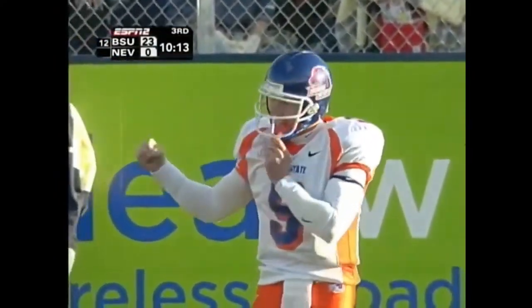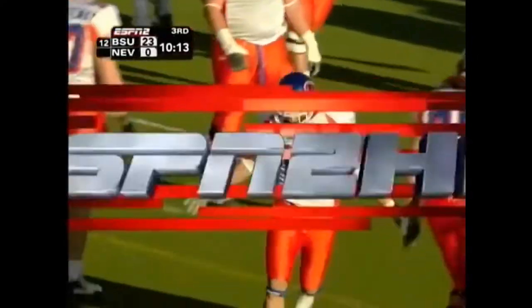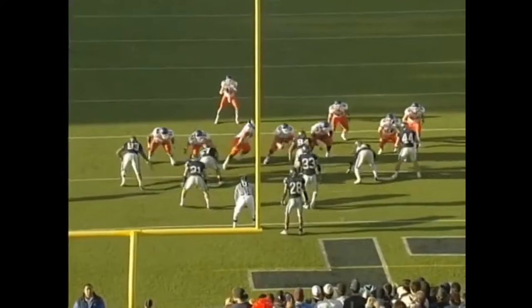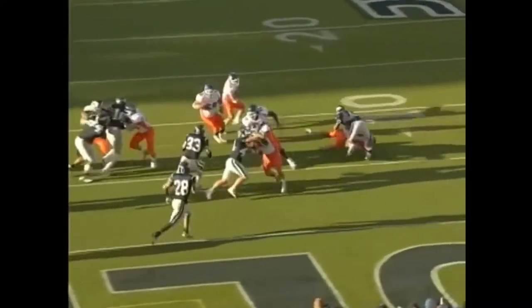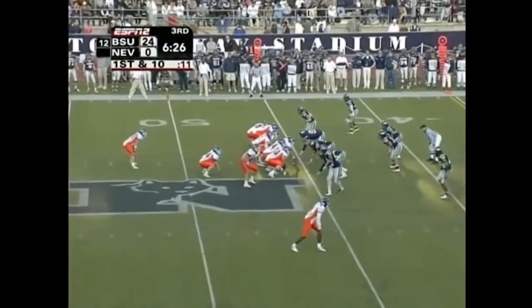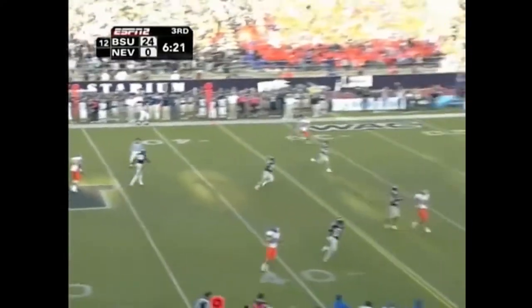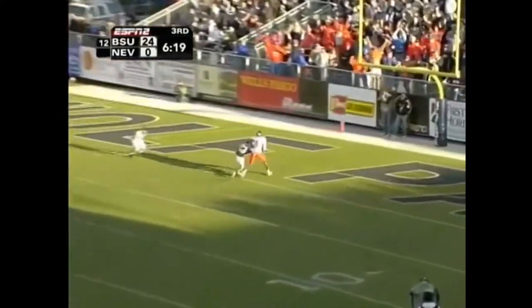Who does he think he is, Darren McFadden? I'm telling you, how many teams in this country have we seen that are nothing as unique as that? Why not do this? Because the defense is trying to outnumber you. They're trying to put more people. Has given Boise State excellent field position. 34 of the 50 on the Nevada side of the field.